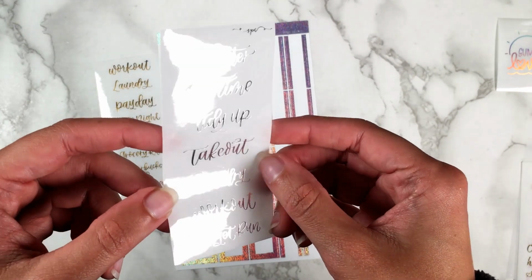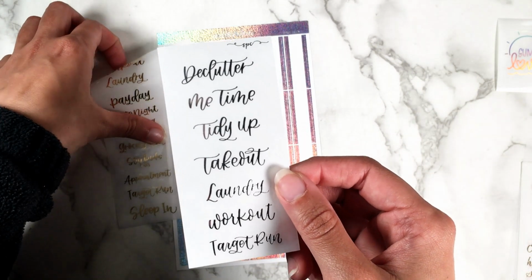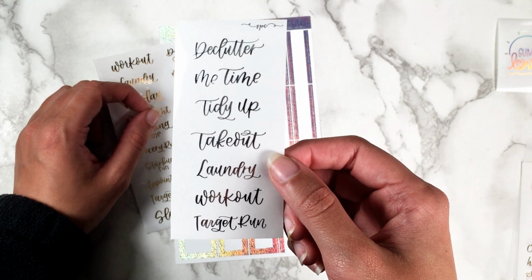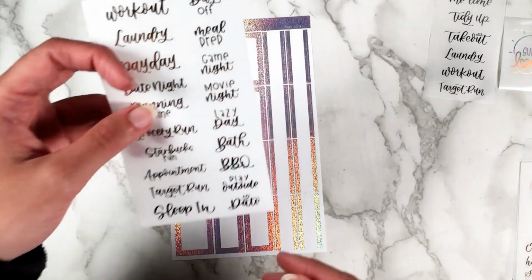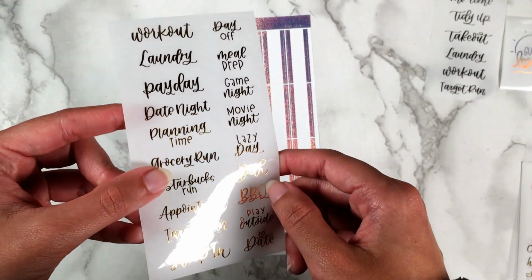Anyways, so we have our silver script sampler with the usual scripts on here. I've gotten this many a time. I might even just put this one straight to destash because I don't really use any of these except laundry, and I am fine with destashing that. So, and then we have a bigger script sampler in gold.